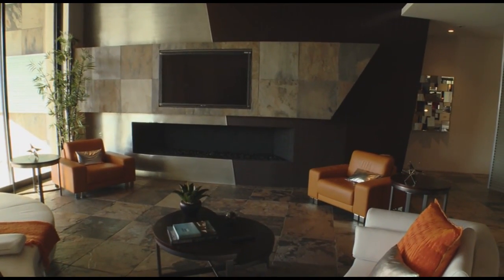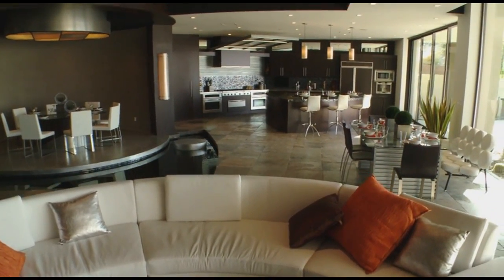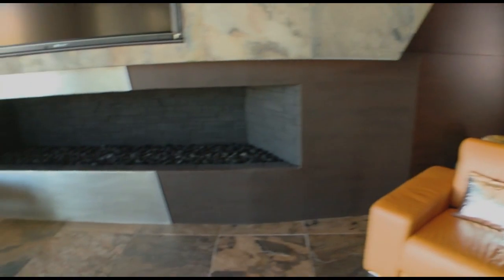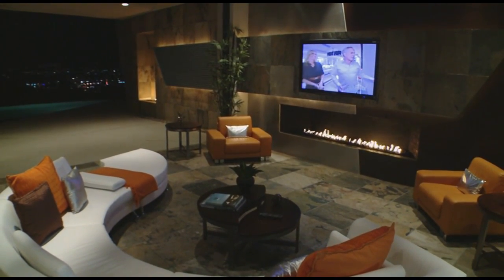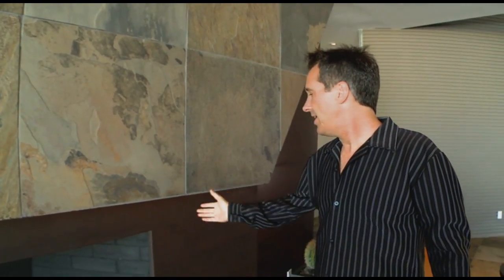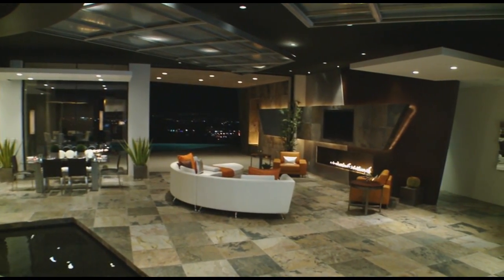The great room here is designed, again, to be part of the open space. And note here that we designed this 10-foot long fire feature, which is very unique. We accented everything with metal and wood, and we did this slate feature here, this artistic feature, and it's all backlit. So at night, the whole wall glows, and it glows from the inside to the outside as well.